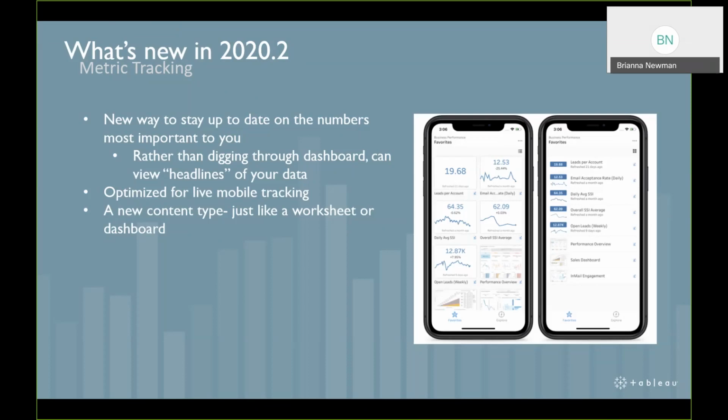So metric tracking is where you can choose numbers in the dashboards that you are tracking, and you can just create a headline of that data. So you can see it at a glance if it's trending, if it's going up, if it's going down, the percentage of how much it's gone up or down. It's kind of like a stock ticker. So easy to extract that data, understand it, and make any changes very quickly.